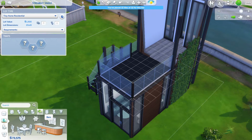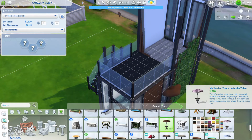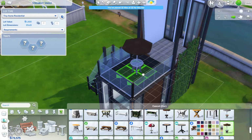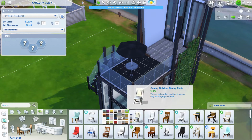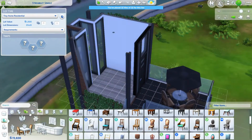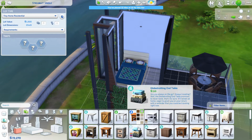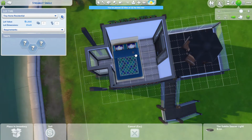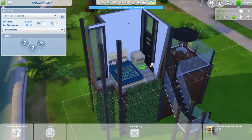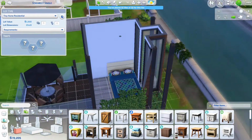I did consider a blue floor, but it just didn't look right. It's a shame because I'm all about adding the colour, but it didn't work, so I added a rug instead. And onto the upstairs. I added a dining table to this balcony bit because, you know, we haven't got any indoor dining. Right, okay, just adding the dining table in now. And that's all I can fit on there, there's no space for anything else.